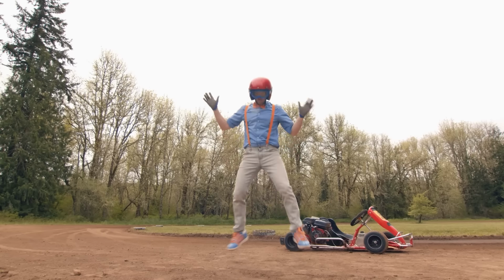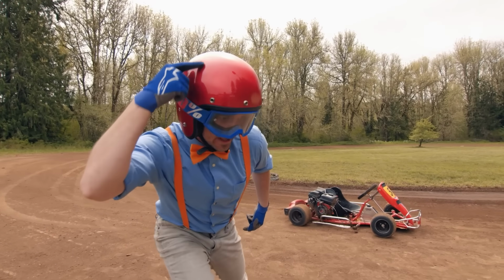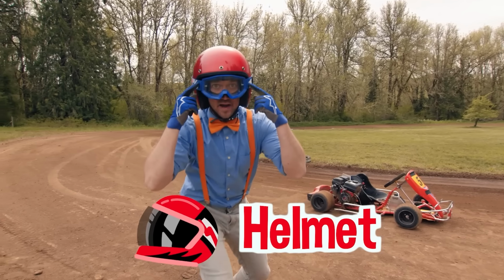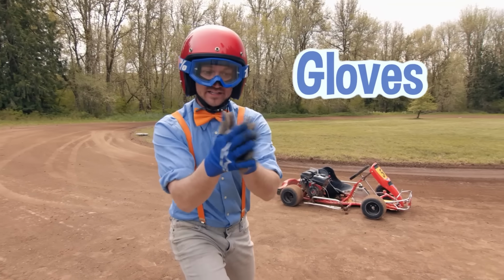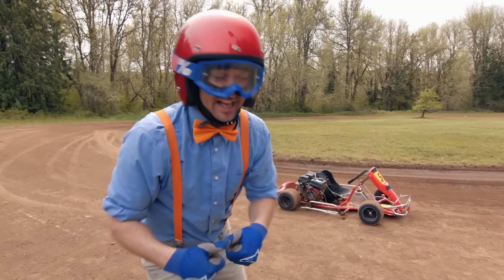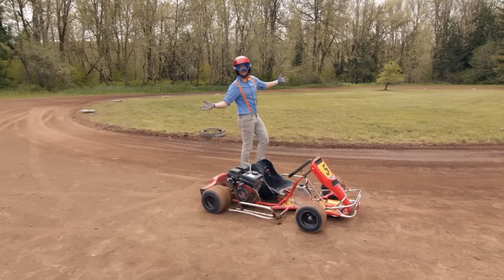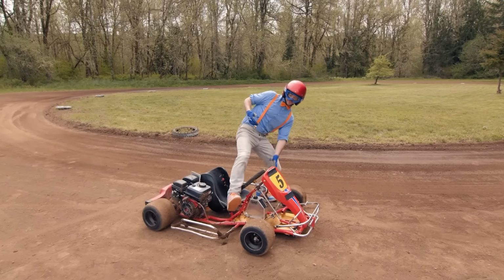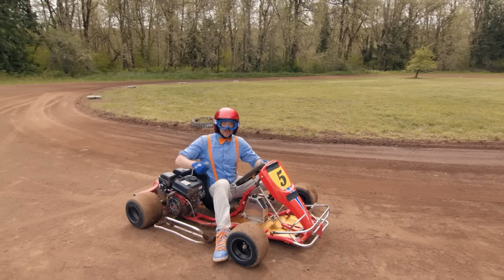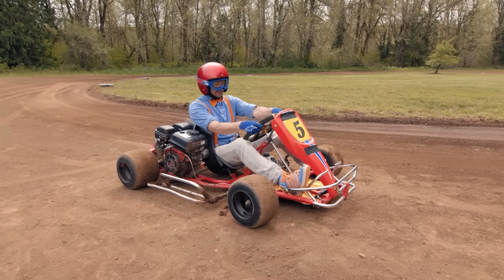3, 2, 1. Whoa, check it out. My safety gear. I have my helmet on, my goggles, my gloves, and that means I am ready to race. You have to wear a helmet so then it keeps your head nice and safe. You have to wear gloves so then you can hold on to the steering wheel nice and tight. And you wear the goggles, so then dirt and mud doesn't flip in your face.